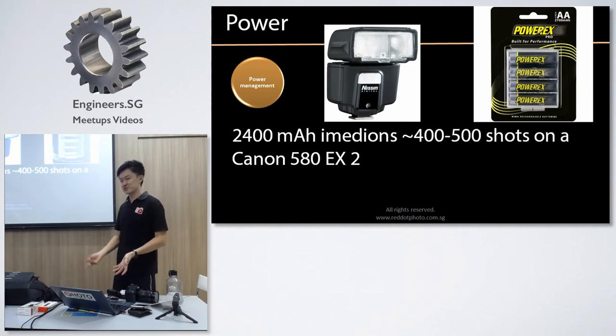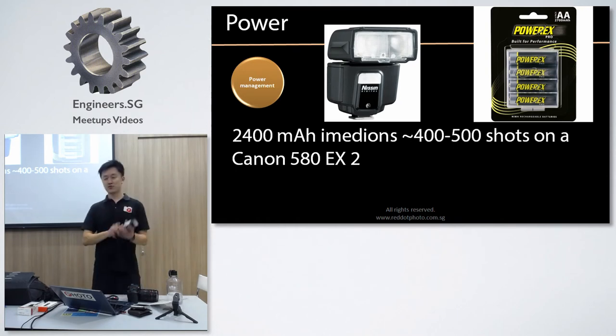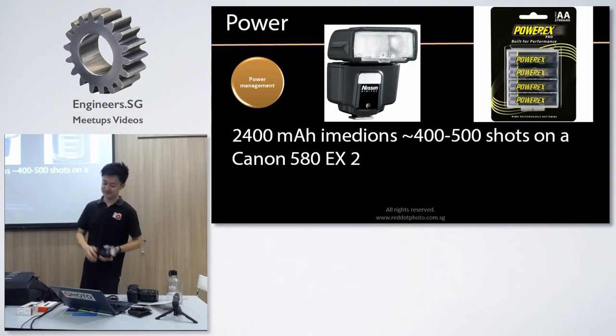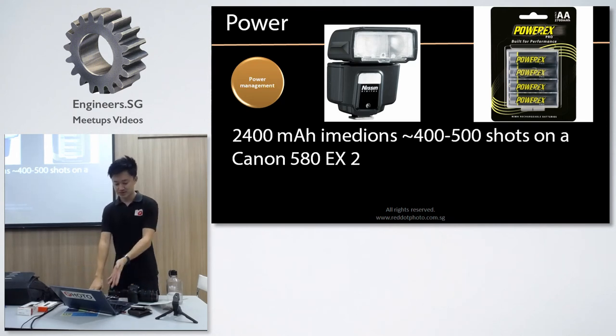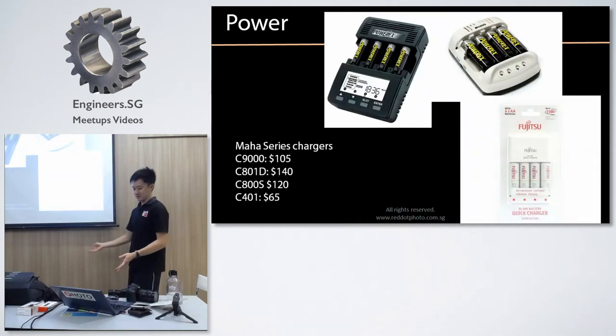So for big shoots, I still charge everything before I go. One way to do it is, I turn off full power, I fire, then I count in seconds. Stupid way, but it works. So see how much charge is left. Now the new batteries are all very high capacity. So there's some prices if you are interested.